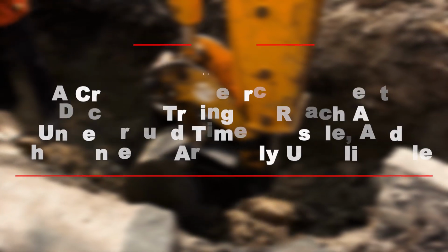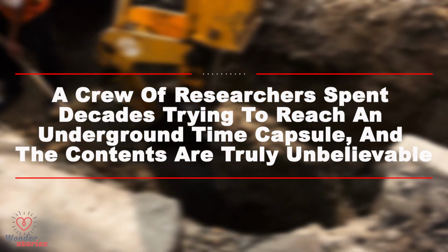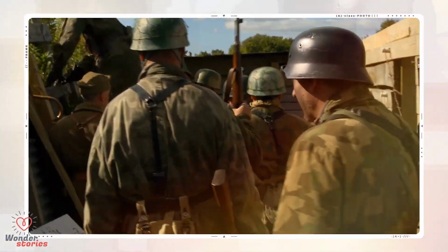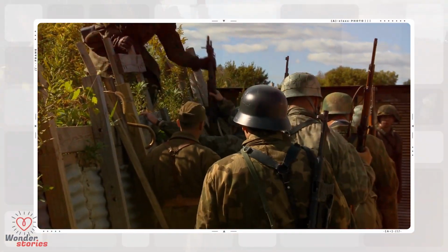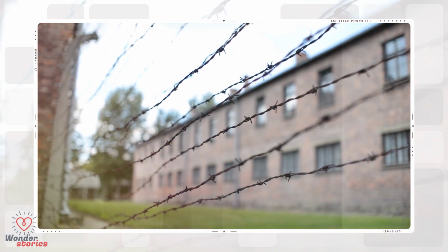A crew of researchers spent decades trying to reach an underground time capsule, and the contents are truly unbelievable. During World War II, when Adolf Hitler's Nazi party had suddenly gained overwhelming power, it wasn't unusual to find military training facilities scattered throughout Germany and its other surrounding territories.